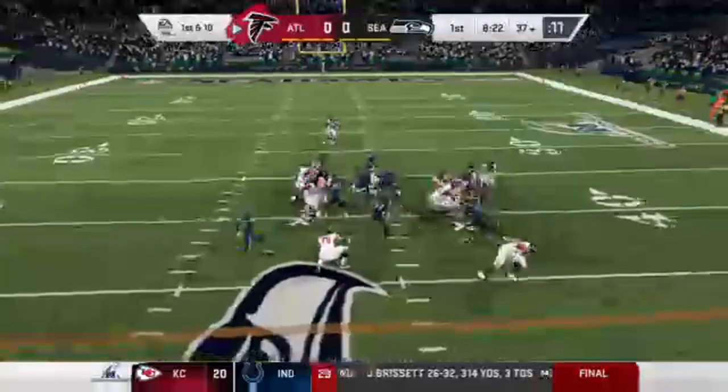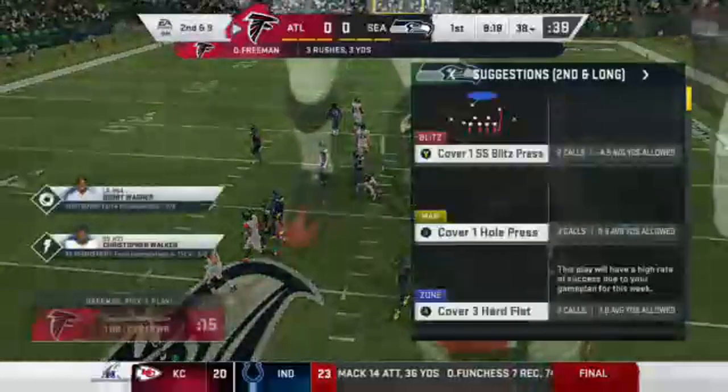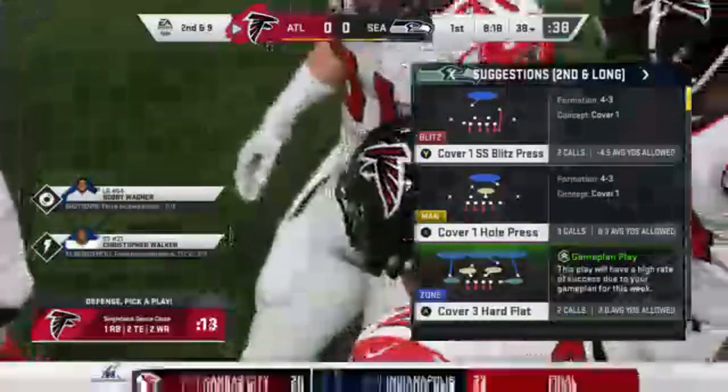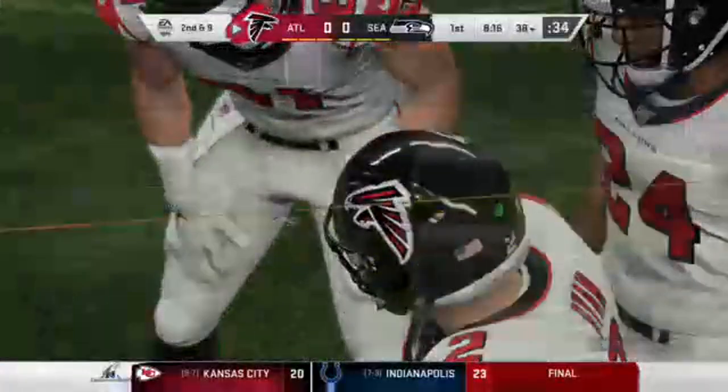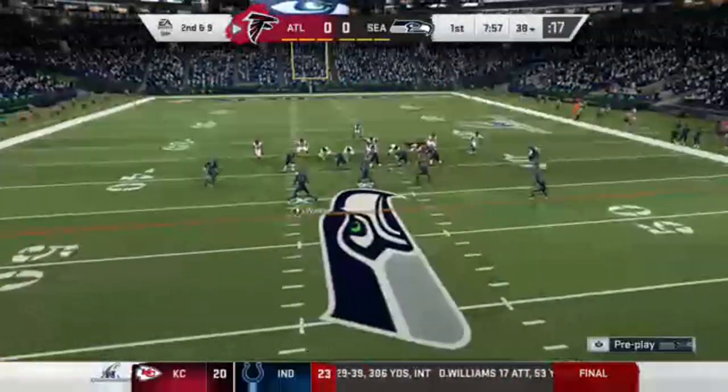Now Ryan going to give it to Freeman. And they will only muster a yard here to the 38. And the big fella stuffed that one up in a big way. I think doubling him has to be a priority because you can't move up to the next level if you don't take care of him first.